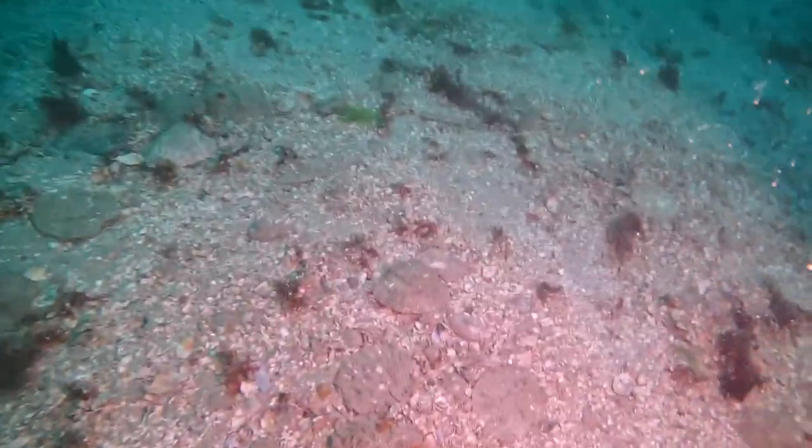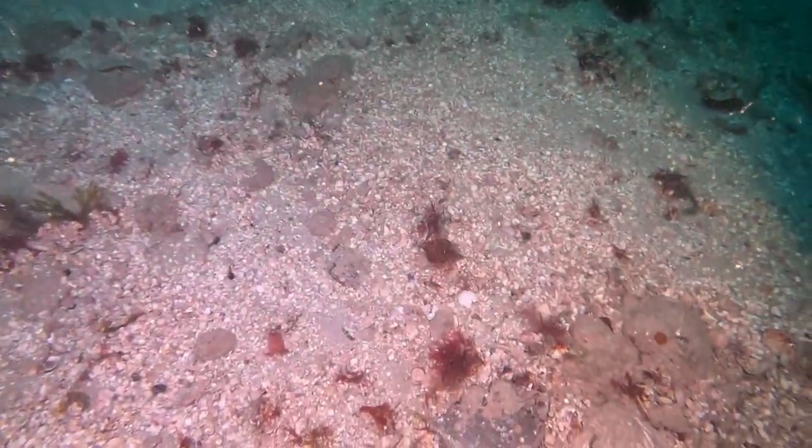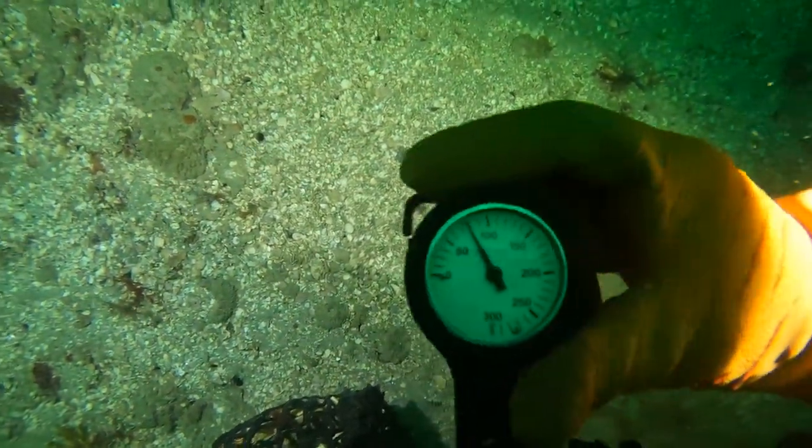As you see there, you see a little puff of sand that comes out. Normally when the scallops see you, they give away their hiding spaces sometimes and they puff a bit of sand out, which you end up seeing. It's a good indicator that the scallops are there.